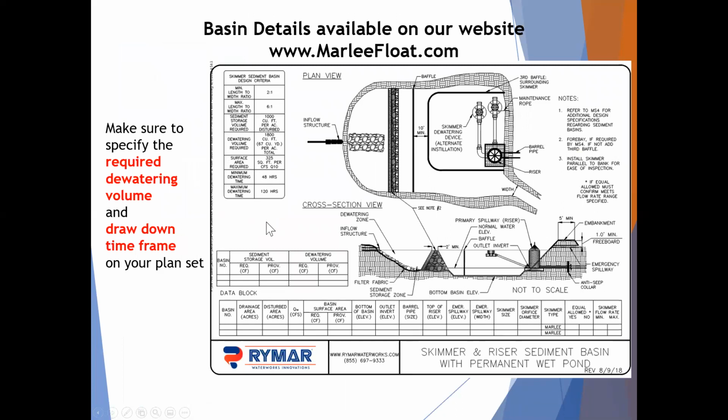We have also created a couple of generic sediment basin details. We have them with and without the permanent pool, and we have them with and without a riser structure. These are all available for download on our website in CAD or PDF. You can edit as you need to.